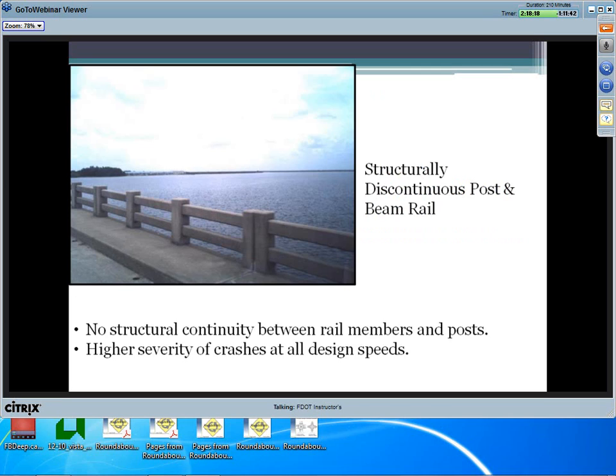This is an example of structurally discontinuous concrete post and beam with curb and sidewalk. Precast rail members are wrapped in roofing felt, which is really just tar paper, and set in pockets in the cast-in-place post. Discontinuous rail has multiple snag points contributing to a high crash severity index.